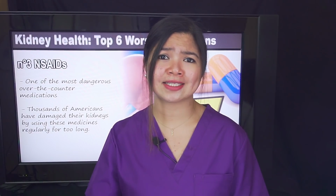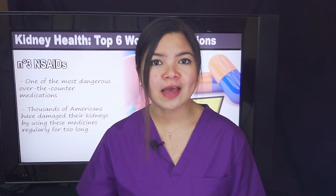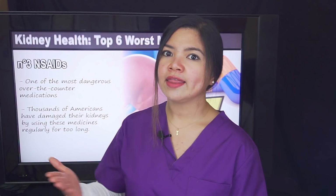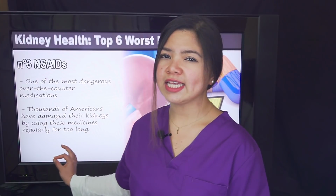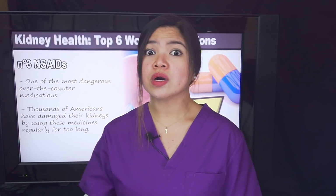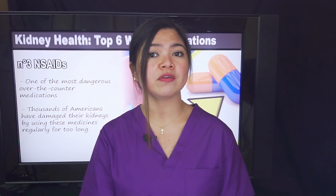Definitely one of the worst risks for your kidneys. If you've been around people with kidney disease lately, a lot, and I mean a lot of them, used to take NSAIDs before discovering they had kidney damage. Yes, this is how dangerous these pills are. None of these medicines should be taken daily or regularly without first talking to your healthcare provider.